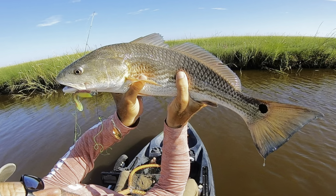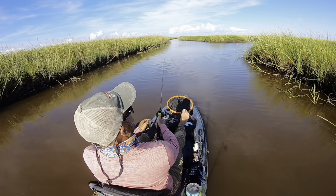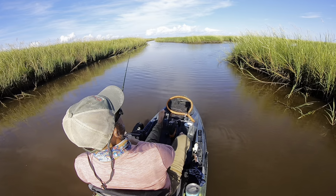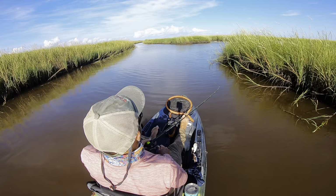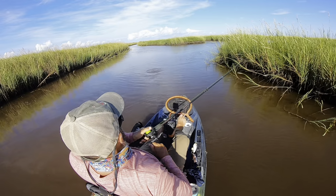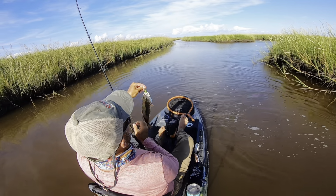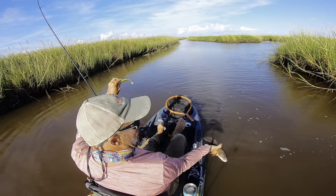Just one of my favorite marsh baits, but the tide needs to be moving. Those fish don't typically chase it down unless the water's really moving. Yep. Called it. Perfect spot for fish. Three-way, moving water, tide's dropping, on the spinner. Little guy, that's five.